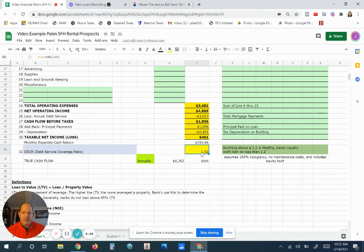And so, you know, if you see this closer to 1.2, it doesn't mean it's a good or bad deal. It's just once you get over that 1.2 threshold, again, the banks are really seeing that you are in a position to comfortably rent this property and make payments on that loan. We've seen some of these get as high as 2 in our area for really great investment deals. But generally, I'd say solid investments are right there in the 1.4 to 1.8 range. We put true cash flow on here as well. If we assume that there's no maintenance costs, or maybe you're doing the maintenance yourself, and including the equity that you're building, even though it's not cash in hand, and assuming that things are 100% occupied.